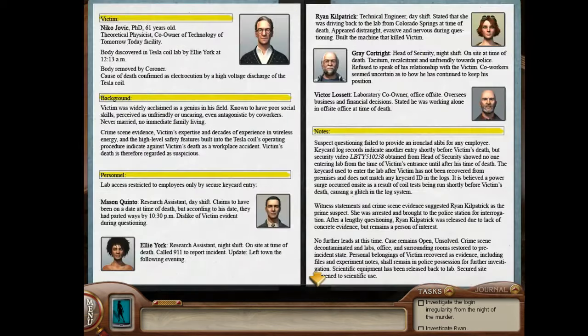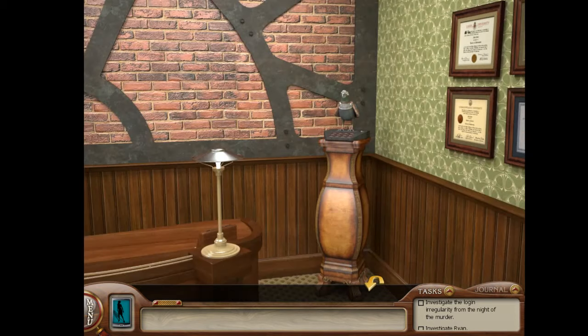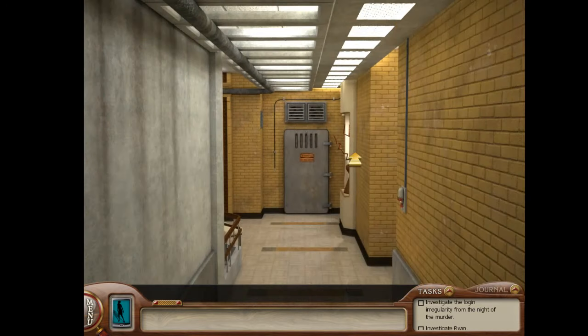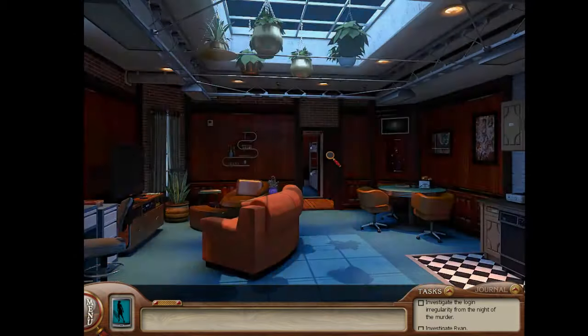So I'm not joking when I say all these people hate each other. They are avoiding each other. Like, she works at nighttime to avoid Mason. And Gray works at nighttime too. So this is one of those games where you can work at daytime and nighttime. So let's switch to nighttime.